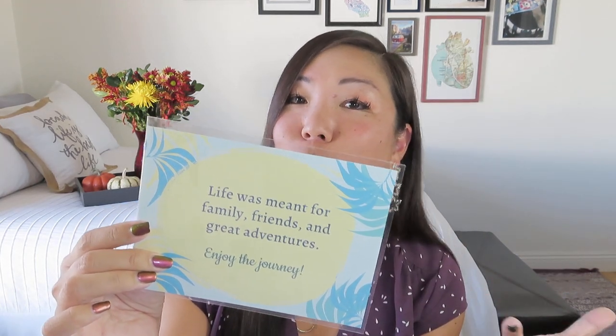It looks like we have a postcard. It says, life was meant for family, friends, and great adventures. Enjoy the journey. It just looks like a simple postcard. It is in this nice little sleeve. It says this is an inspirational card. It's a 5x7 quote. It serves as a reminder to always enjoy the journey wherever you are. Be present and grateful for those special moments that come every day. This card can be framed or just placed in a spot where you can read it every day. So that's a cute little inclusion. It wouldn't be a very high retail value in my personal opinion, but it is included there on the list of items that we received.